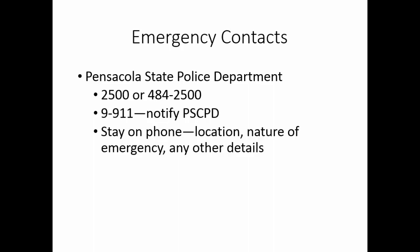Be sure that when you call for any kind of assistance that you stay on the phone. Be sure you can give the location, know what room number you're in, where you are. Describe the nature of the emergency. Is it a fire? Do you need an ambulance? And any other details that you can give. Do not hang up until the person on the phone tells you they have all the information you need.